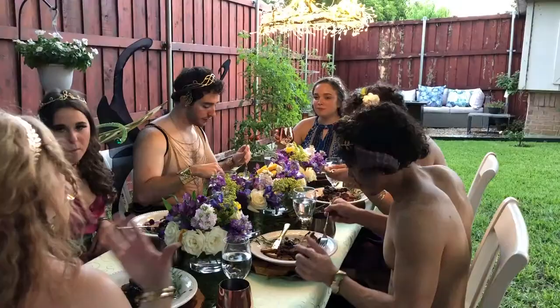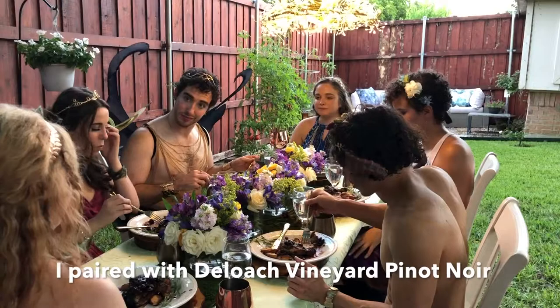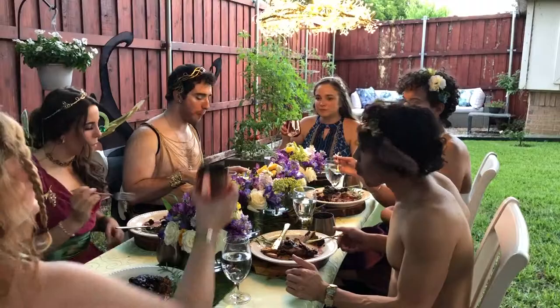So normally you would pair white wine with chicken, but I thought a good Pinot Noir to bring out the cherry notes of the sauce. So cheers! Cheers!